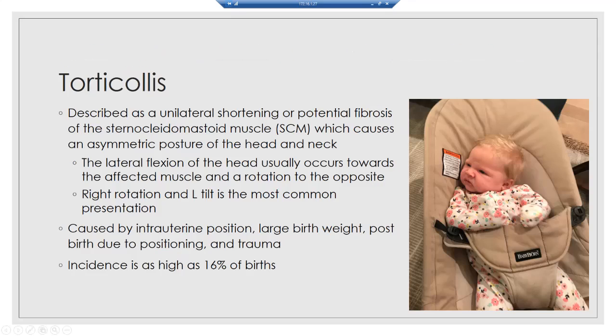Let's go next. Okay, Erin's going to take over with Erin. Can you see the chat from where you are or not? Yeah. Okay. Are there any questions or anything? No, not up there so far. Okay, so Erin's going to take over now and talk a little bit about torticollis, and if there are any questions, we'll answer them.